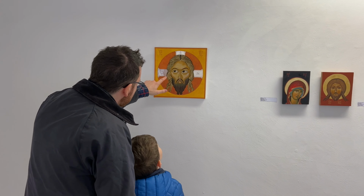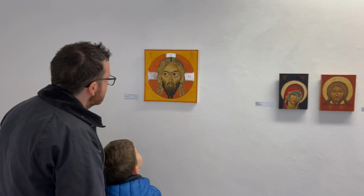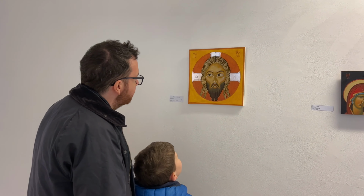I've enjoyed gessoing the board, I've enjoyed using the different metals, the gold leaf for the hair and the silver leaf for the cross. And painting something a little bigger than icons I've been doing in the past has meant I've been able to do more detailed painting, which has been really nice. So I'm really grateful to Basia for the classes, and I really enjoy them. And I'm already working on my next icon.